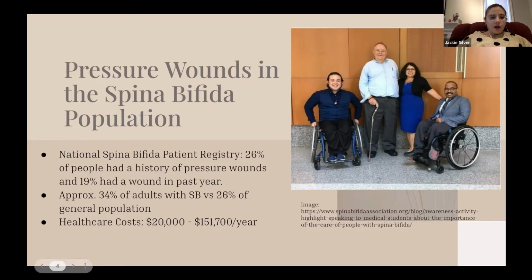And the healthcare costs, as I'm sure you're aware, are very expensive, anywhere from $20,000 to $150,000 a year to care for someone with a pressure wound. So it's super important to take care of our skin as best we can with what we do have in our control. And nutrition definitely plays a role in that. And that can honestly help save our healthcare system a lot of money too.